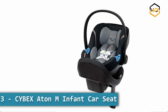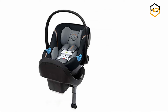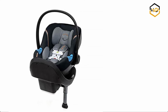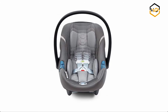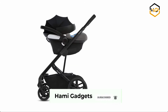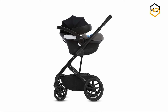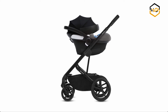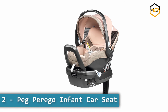At number 3 we have Cybex Autonom infant car seat. Your Autonom baby car seat provides superior comfort for your growing child. An 11-position adjustable headrest with a no-rethread harness offers protection that grows with your child. Safe Lock Base. The included Safe Lock Base offers an anti-rebound design that reduces car seat rebound movement by nearly 30%.